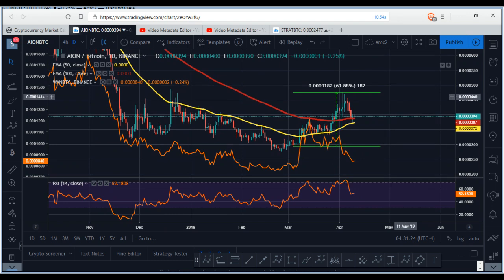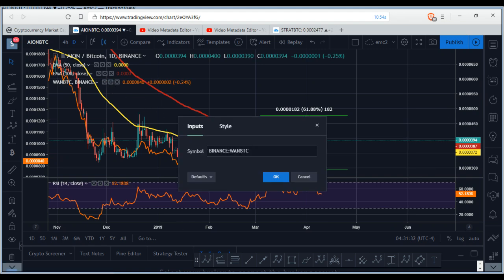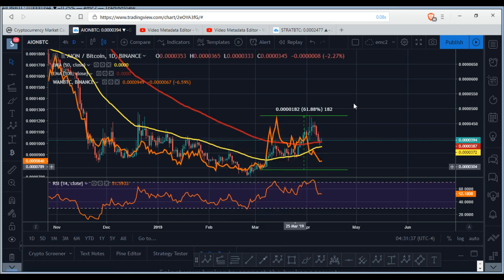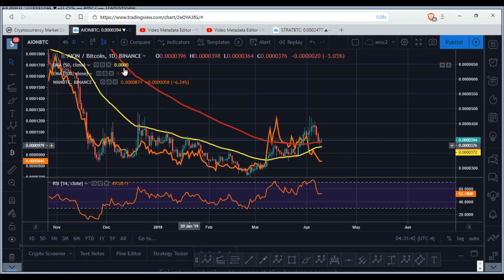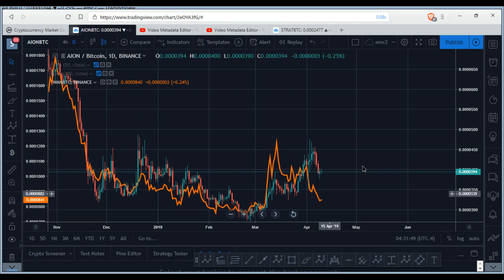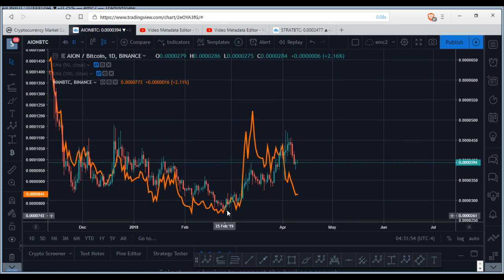You take a look at AION and you see how it looks like WANCHAIN. If you overlay this pattern, it's the same exact thing. Let me just change the color really quick, so you can see it. It's the same exact pattern. I said it before they broke out, because WANCHAIN made a big move to the upside.